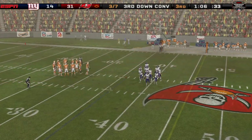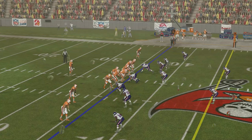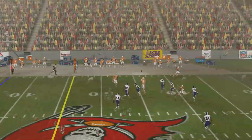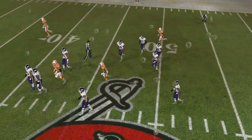Here's a look at the third down success rate of each team. Protected well. Throws it. Incomplete. Tampa Bay comes up short on third down again.